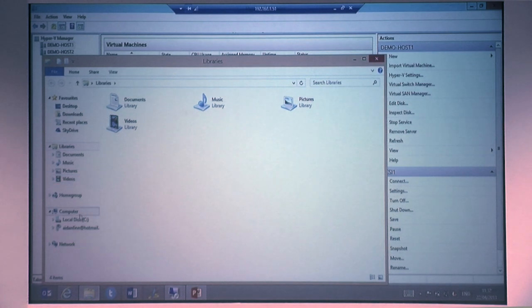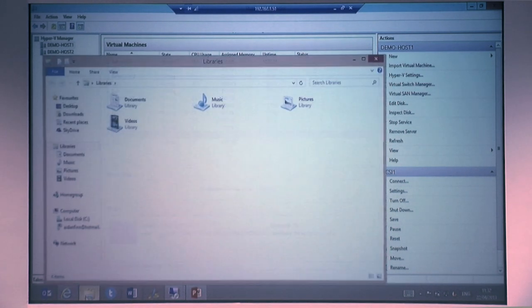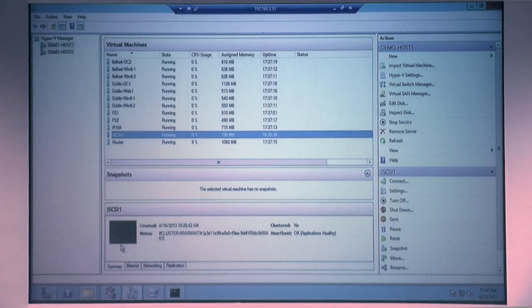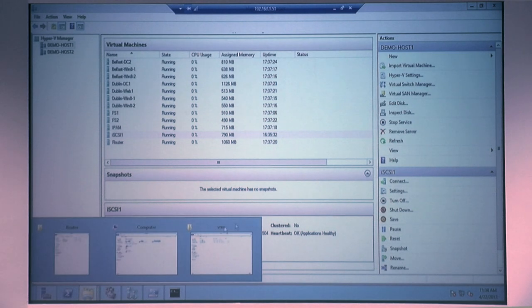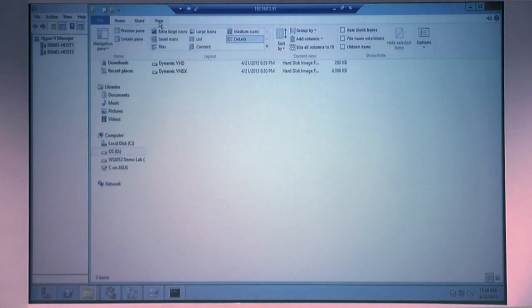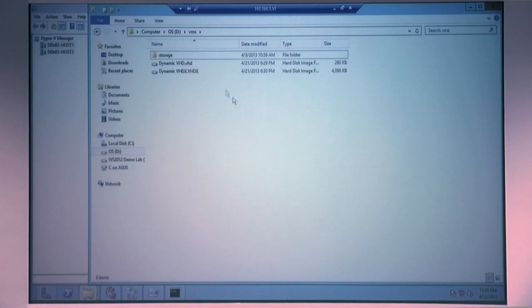So here I am on a Windows Server 2012 Hyper-V host. And I have some VHD files here. So if I actually view and show my file name extensions, you can see I've got a VHD file and a VHDX file.